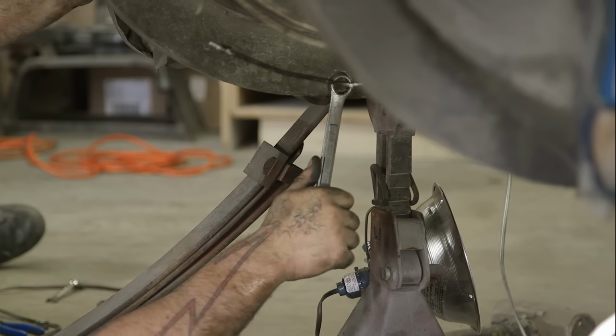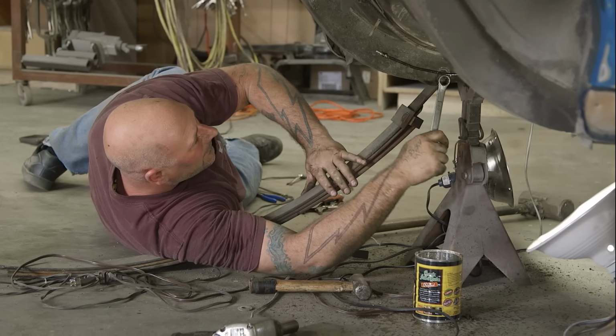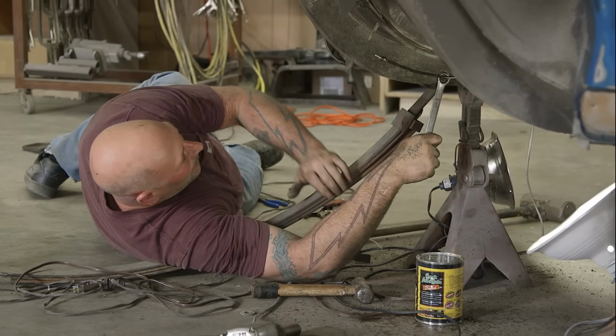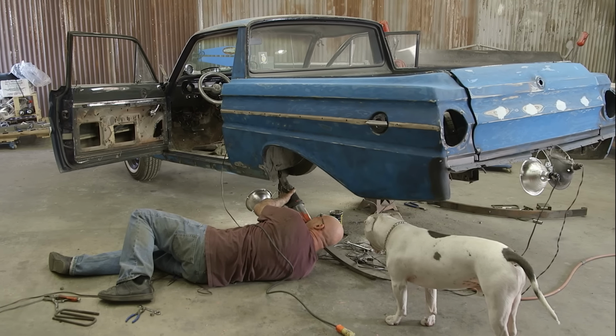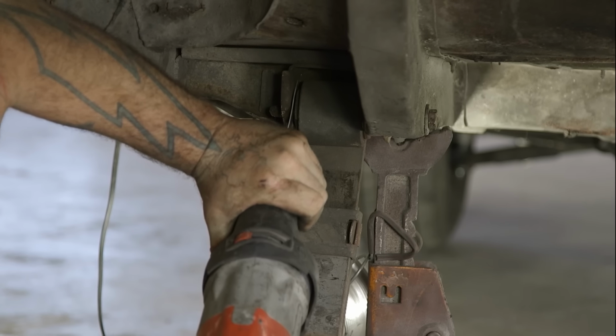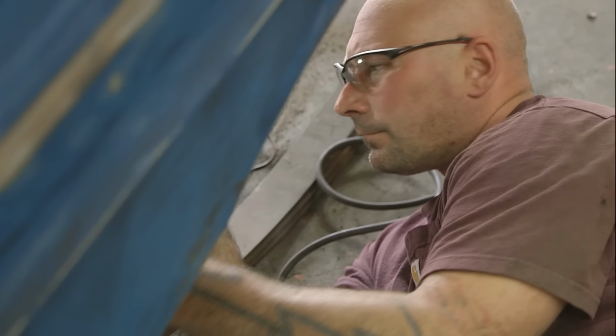That is stuck. What happened is the bolt has rusted to the collar inside the rubber. So see, I'm getting flex, but it's locked in place. This is really bringing it home for me. This is the type of stuff I typically deal with on a project. The whole front side of this car just got me spoiled. But, you know, I got my ways. I got that thing eventually, but it took a while.